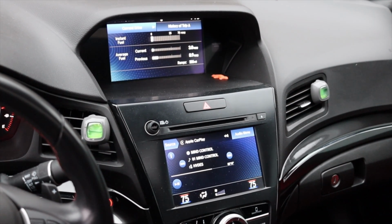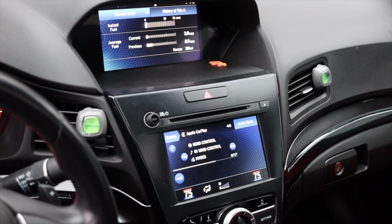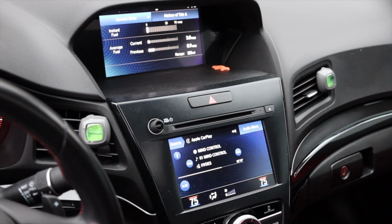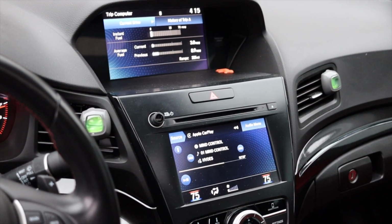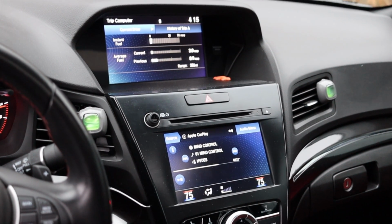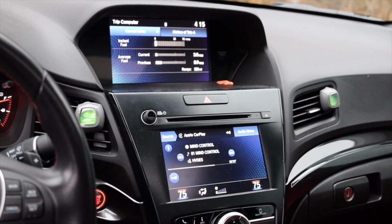I really do not like this dual screen setup. I don't think there's a car that I've driven where two screens really worked well, because oftentimes they differ in technology. One of them is a lot more new, a lot more modern than the other one, and that's the case here as well. It just makes the interior feel dated overall.